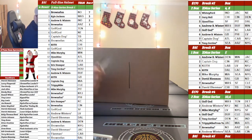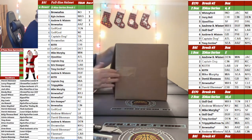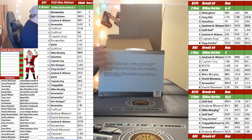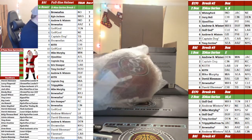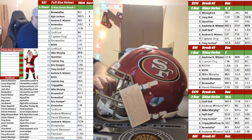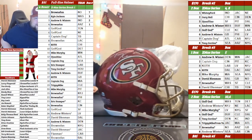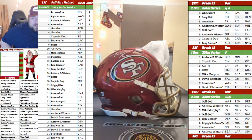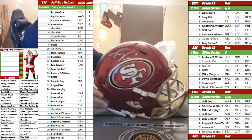All right, box number 1. Nice hit here. I don't think this was on the headliners list, though. Super nice hit, though. Alright, this one here, boys. Going out to the San Francisco 49ers. Flash authentic. It's going to be the future, boys. Beckett. Mr. Trey Lance. Flash authentic, Trey Lance, baby. Boom, that's going to go to Golf God. Trey Lance on the flash, baby. That is sick. Nice hit, Golf God.